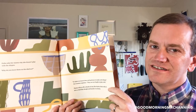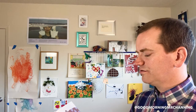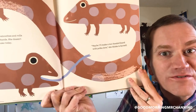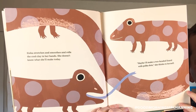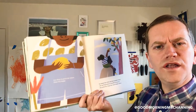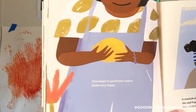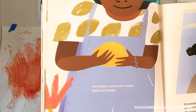Well, Isha stretches and smooths and rolls the cool clay in her hands. She doesn't know what she'll make today. Maybe I'll make a two-headed lizard with polka dots. But one shape in particular makes Isha very happy. Can you tell what it is? What is she holding in her hand?